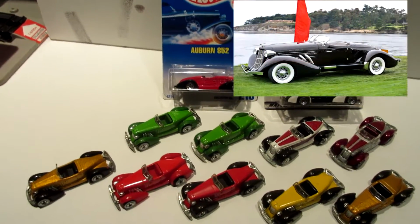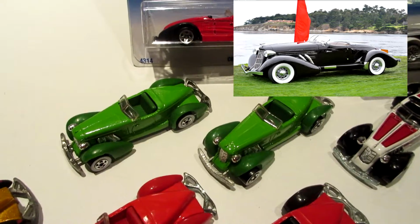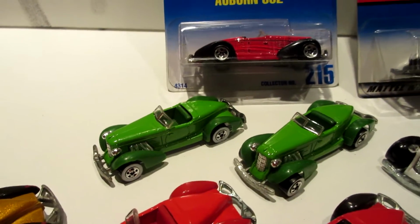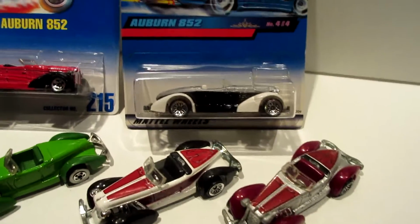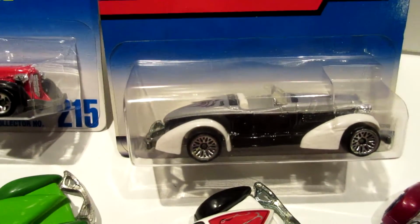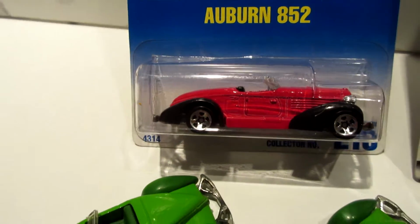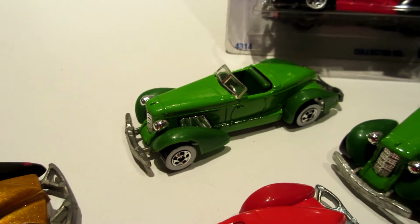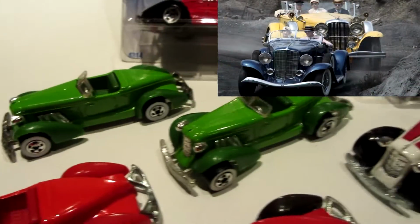Okay, next model, Auburn 852. And unfortunately, this model is dead. That's right, it had its final run back in 2003. So we will no longer see this casting from Mattel. It was a convertible car in the 30s with I think a V12 engine, if I'm not mistaken. It was very powerful, and you can see one sample in the movie The Great Gatsby with a very nice yellow Duesenberg.